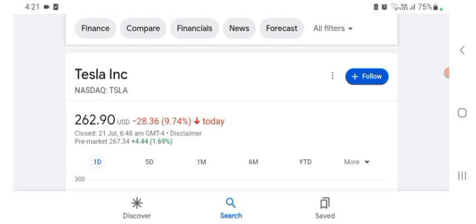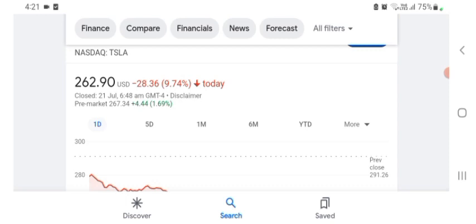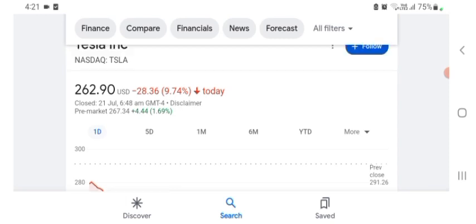The stock was trading at $262.90 with 9.74% negative in a day. The stock was volatile for a day. The volume of the stock was recently not at an all-time high, so the fundamentals of the stock are not better for today.